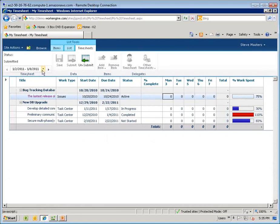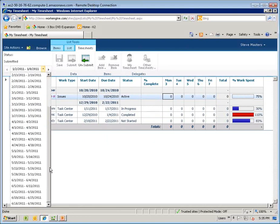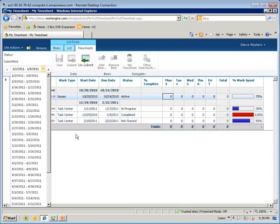These timesheets are weekly, and what's really nice about this is my timesheet administrator can essentially lock or unlock or approve or reject any timesheet entry that I make. And you can see that I can't actually make any changes to this because this timesheet has already been submitted. However, if I go to a timesheet reporting period that is unlocked and unsubmitted, I can very easily update my tasks here and report my progress and the hours on each task I work on.